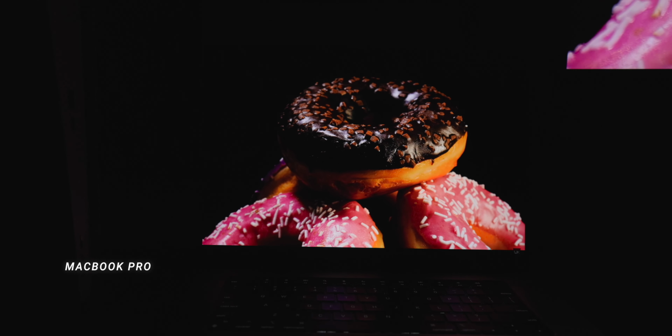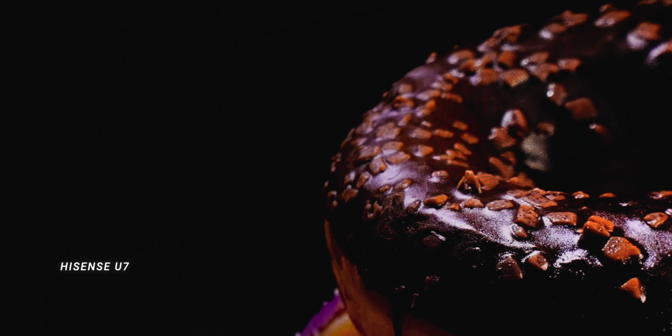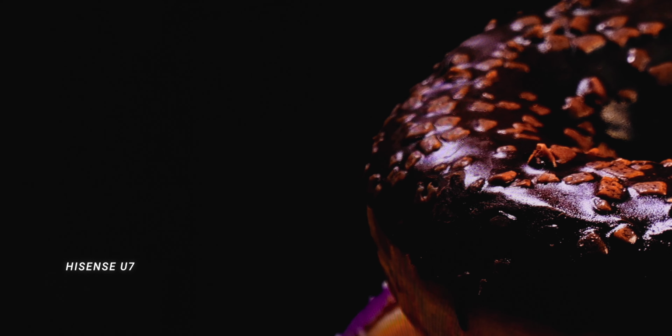And here is a comparison of what a bloom test looks like on the MacBook versus this TV. And as you guys can see, it's kind of comparable. It's not really that bad on either screen, and it is showing true blacks on the Hisense TV as well as on the MacBook. The only thing that this TV has that's different from the MacBook or the LG 5K display is that the U7 does have a matte screen.